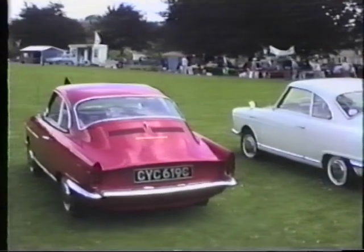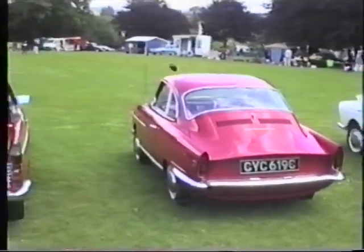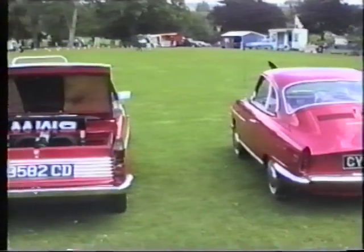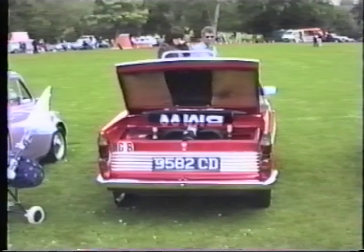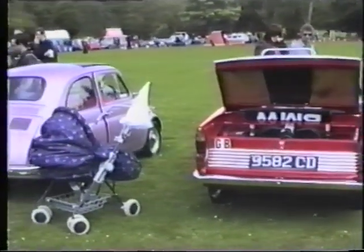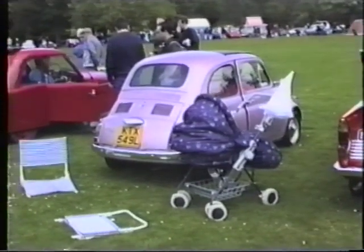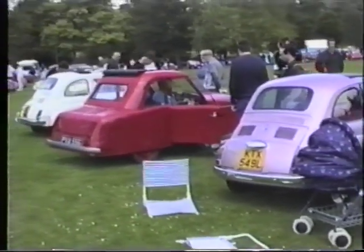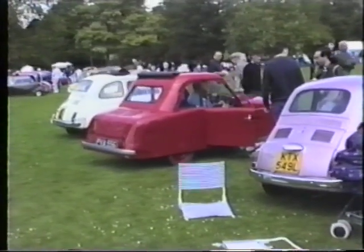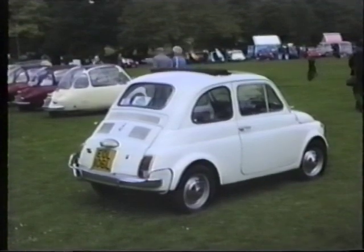This is the rear end of the NSUs. The sport model's been very stylish. Back end of the BMW 700 Coupe, and back end of the Fiat 500. Here is a conventional Lazy Petite. Both of those are very rare vehicles today.